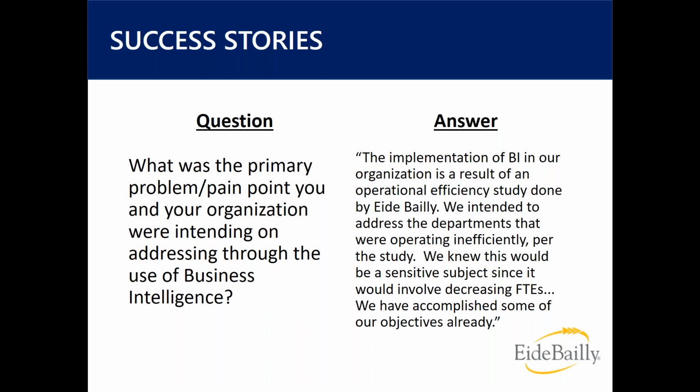They said, the implementation of BI in our organization is a result of an operational efficiency study done by Eide Bailly. So we intended to address the departments that were operating inefficiently per the study. We knew this would be a sensitive subject since it would involve decreasing FTEs. We have accomplished some of our objectives already.